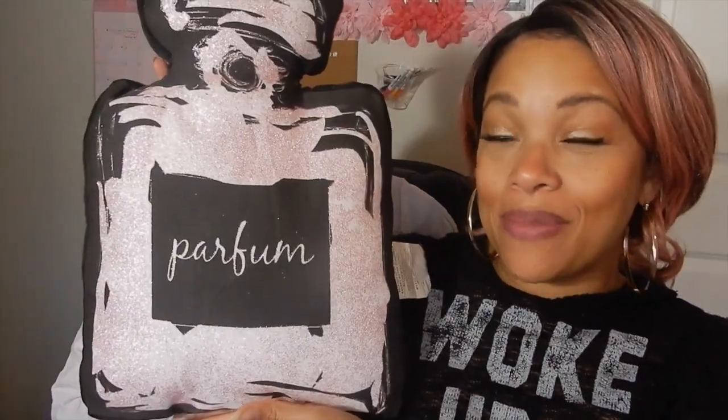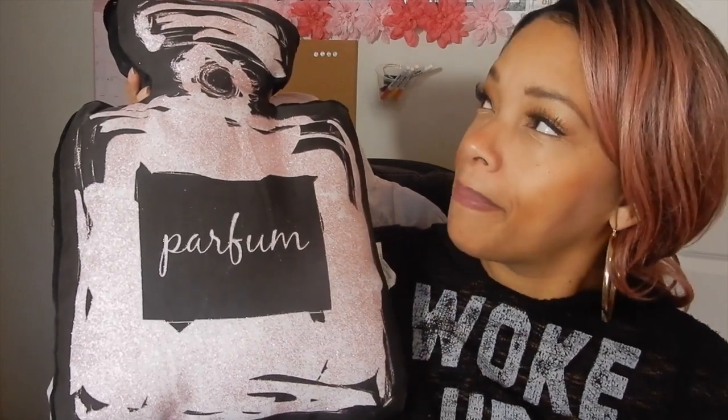Ta-da! I got this cute perfume bottle-shaped pillow. Cute, right? And it was half off because it was over in the clearance area. Y'all, I've been forgetting that Five Below had a little clearance area. So I thought this would be really cute on my chair.